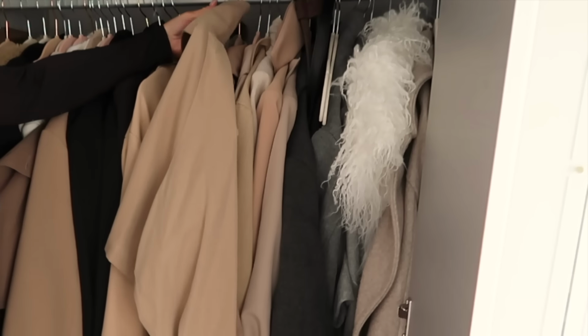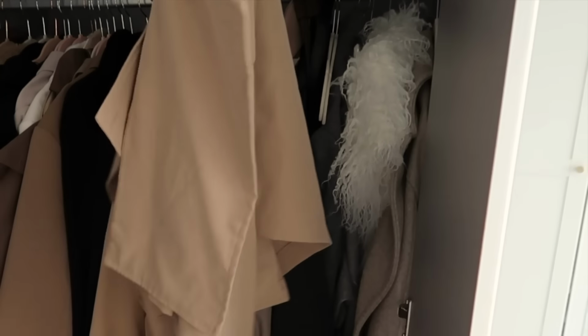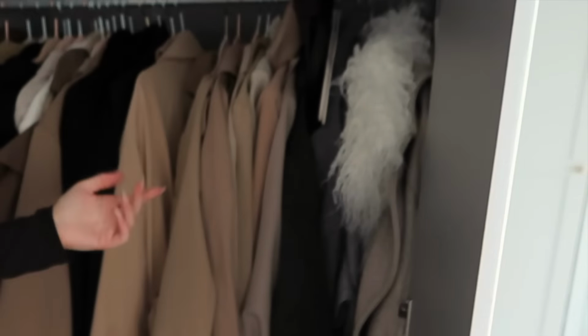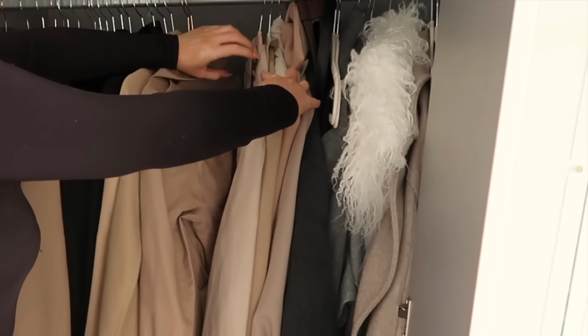I'm not quite ready to let go. This one could probably go, from Shein. It's quite thin. It's cute, but I've got better, so I'll get rid. H&M, Primark. This jacket, I don't know why I bought it, to be honest.